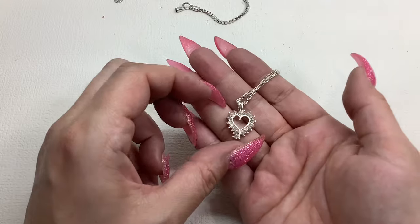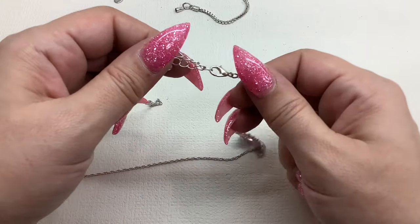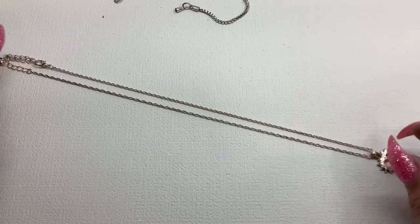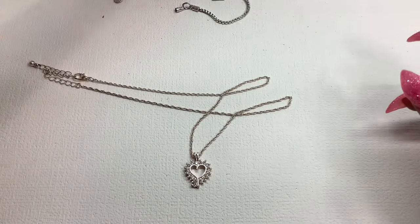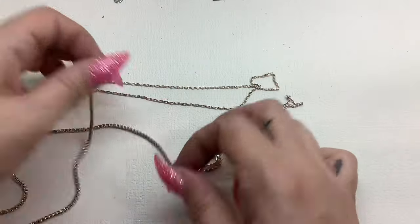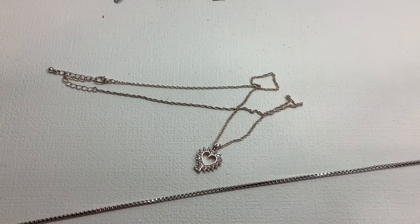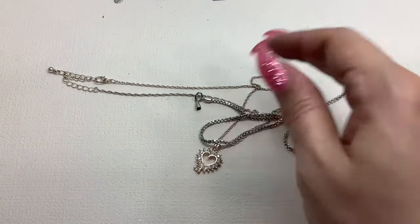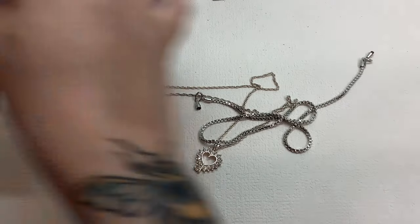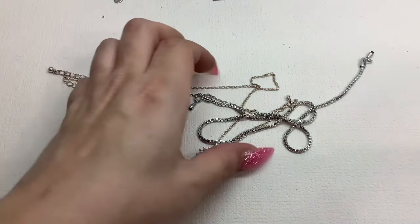You got this pretty silver tone with a clear rhinestone heart. Yep, just silver tone. There is an extender. Without it, it's a 9-inch drop. Let's add something to it. Let's do this chain that has a barrel clasp. It is a box chain, silver tone. This one is 16 inches, so you get both. Number 25, and we'll do $6. $6 for both, number 25.